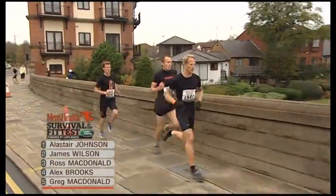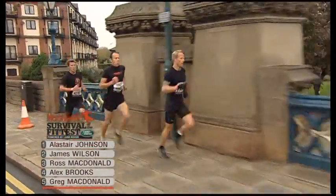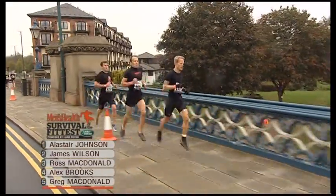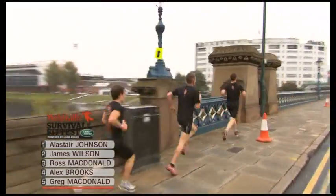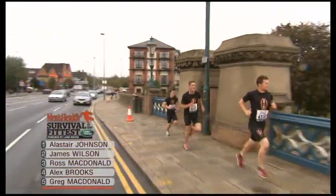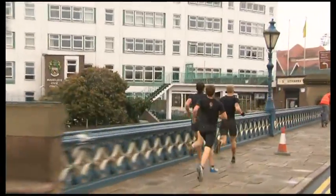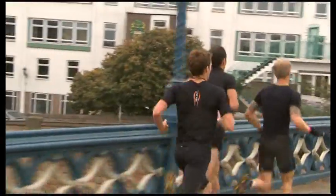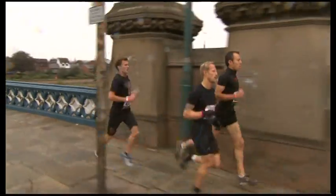Well, Johnson putting that local knowledge to good use. He now decides to set the pace. Remember, he started a little slowly over the hay bales, but he's worked his way back up into this lead trio. And you can see how much damage the injection of pace has done. Greg Macdonald in 5th there. That is the gap up to the lead 3, and it's about some 80 or 90 metres as James Wilson just begins to make his presence felt alongside Johnson.